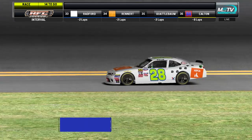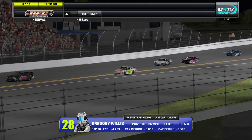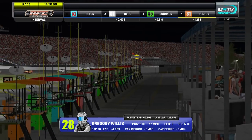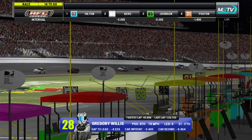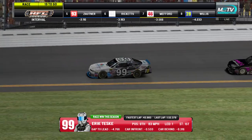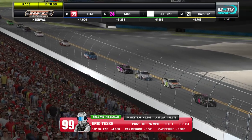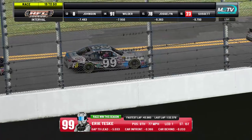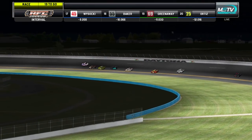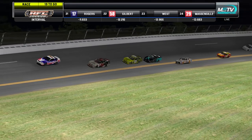'28 machine of Gregory Willis. Started 17th, currently running 8th. He cycles around down below on that apron. Erik Teske in the 99 right behind him. Teske came into tonight as the championship leader with 4 race wins. But 13 laps to go, has got some work cut out for him. And Tyler Hilton in the 52 machine is our race leader, with Chris Berg in the 01 right behind him.